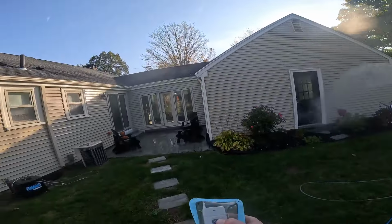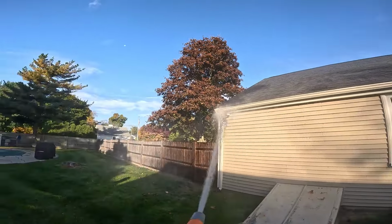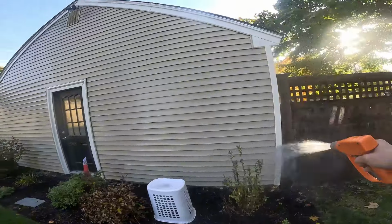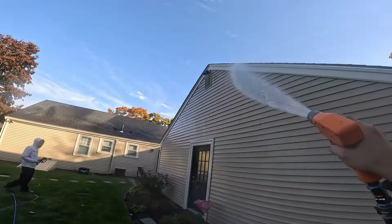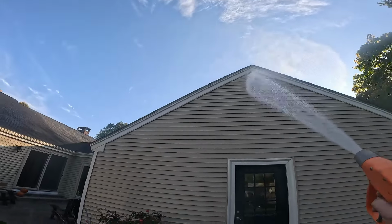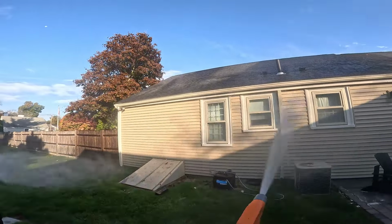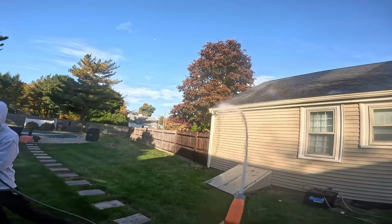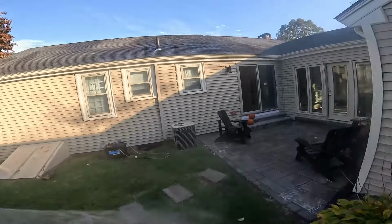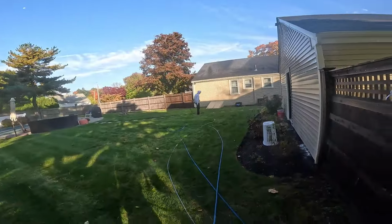Now we got Callum back in now. He's rinsing everything off, so I'll turn this on. It'll be about a minute here. Come off good. A lot of lichen there. That should do her. Just leave it on there as long as you can.